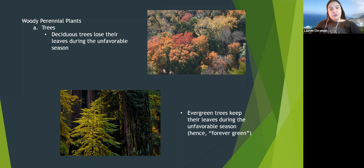So we're going to start with trees. They are the largest class of plants, and they're some of the easiest to appreciate and identify. Trees come in two major flavors, as it were, deciduous and evergreen. Deciduous plants at large, because there are plants that are smaller than trees that are still deciduous. So deciduous plants lose their leaves during their unfavorable season.